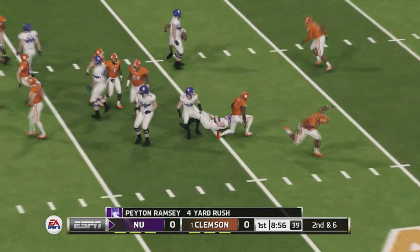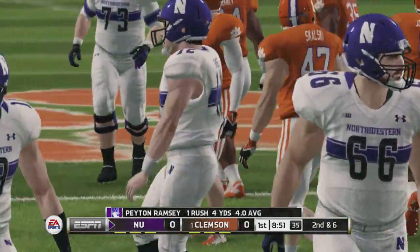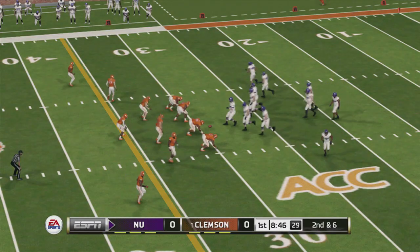And he's tackled after positive yardage. That's a gain of 4 on the play. That makes it 2nd and 6. It's 2nd down, 6 to go. Ball on their own 29.